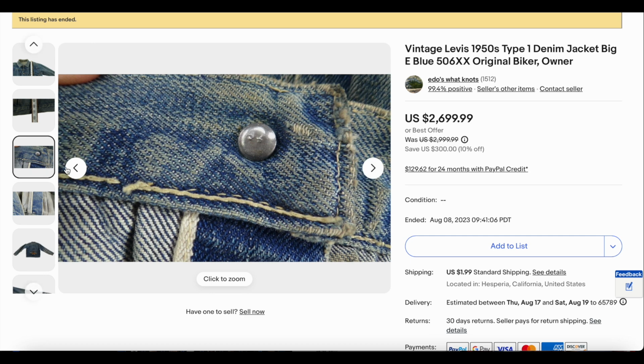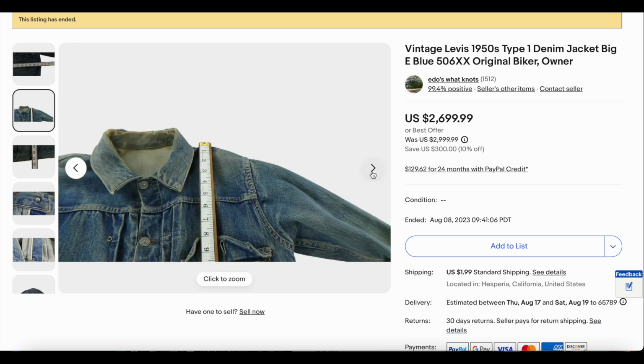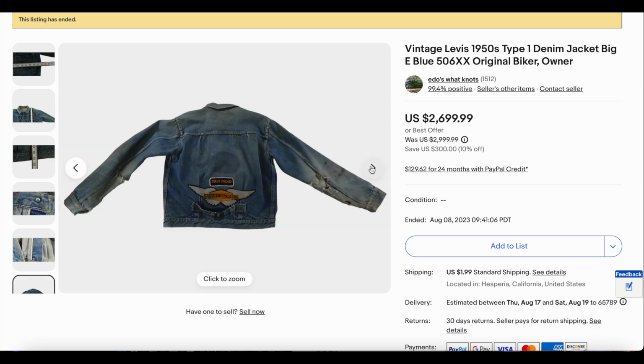Let's take a look at... I missed the chest size. Yeah, chest size is still again actually pretty small. They probably need to measure that a little bit higher, but definitely a smaller size here as well. So the small size definitely eats into this.